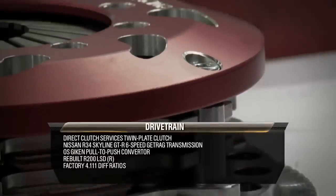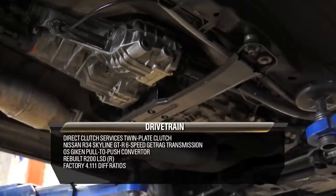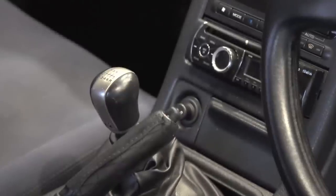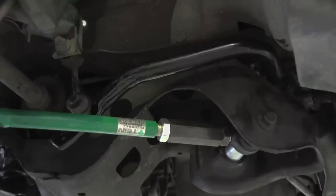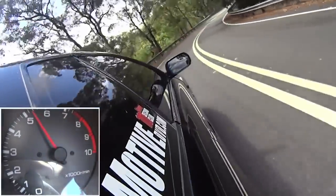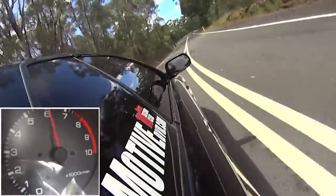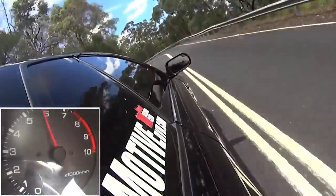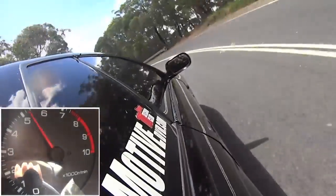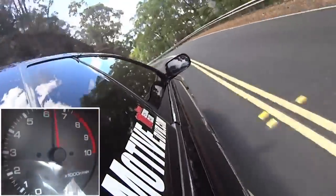We switched to a direct clutch services twin plate at the same time we switched to the car's piece de resistance, an R34 GT-R 6-speed jet drag transmission. It is still mated to the factory 4.1 diffs, so it has very close ratios and has totally transformed the car. What was once quite laggy due to the factory long gear ratios in the 5-speed is now a responsive weapon. It is quite possibly the best modification you can do to a street or circuit GTR.